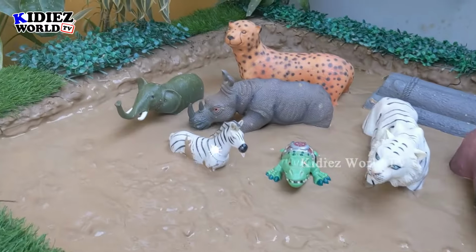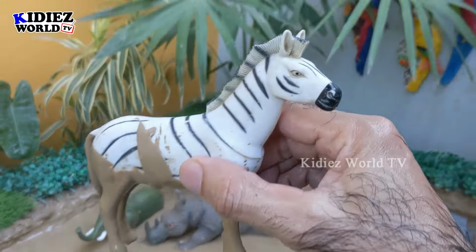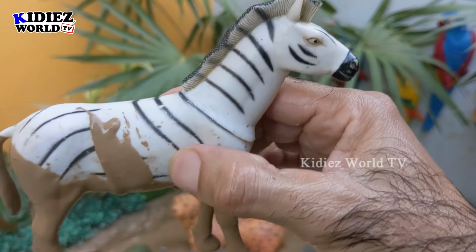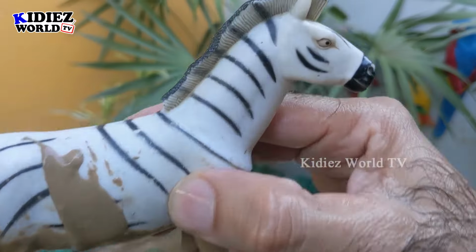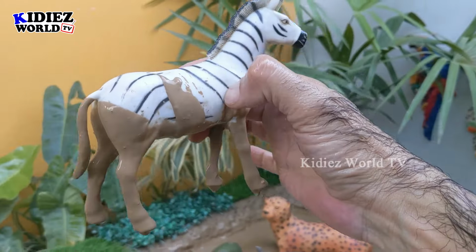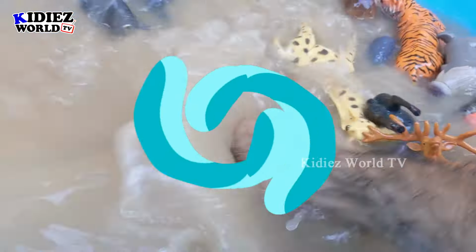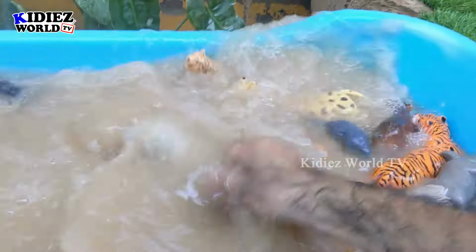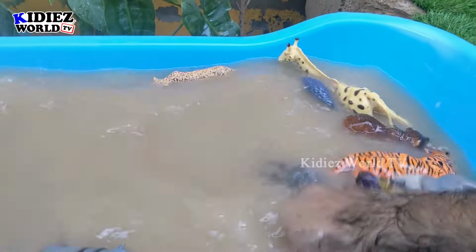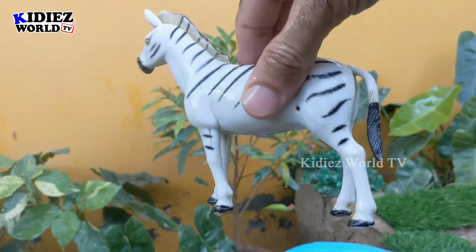Let's see what we have next. And the next one we have is a zebra, which is another very big African animal. And this African animal zebra is a very cute and beautiful color pattern animal. Let's make him clean. He is very muddy. Here we go. Zebra.